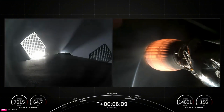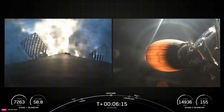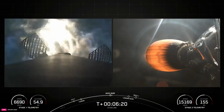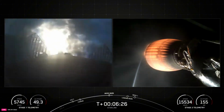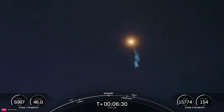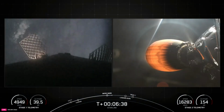Stage 1 entry burn startup. There's confirmation of entry burn startup. Expecting about 10 more seconds on this burn. Stage 1 entry burn shutdown. And confirmation of shutdown.